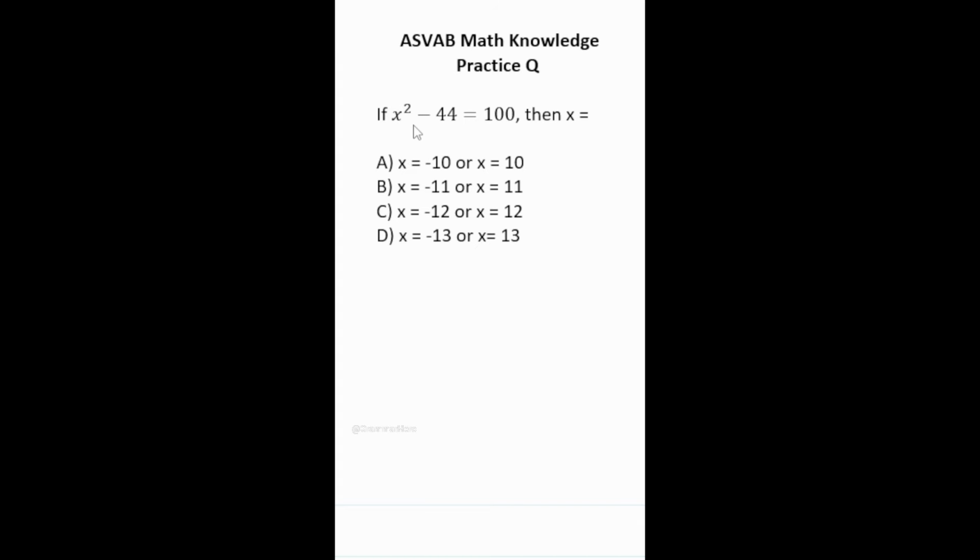So there are two ways to solve this one. You could recognize that you have the difference of two perfect squares here, or you could solve it algebraically. Difference of two perfect squares says this: a squared minus b squared is going to be equal to a minus b times a plus b. And let's take a look at what we have here. We have x squared minus 44 equals 100.